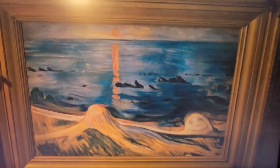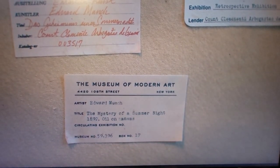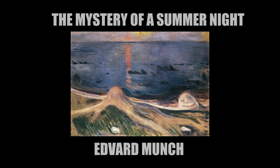And then the two people that helped him out that were artists, they also got their hands on a quite lovely painting. They check the back and say, well, look, it's sort of famous. The Mystery of a Summer Night by Edvard Munch, who you might know from his Scream painting.